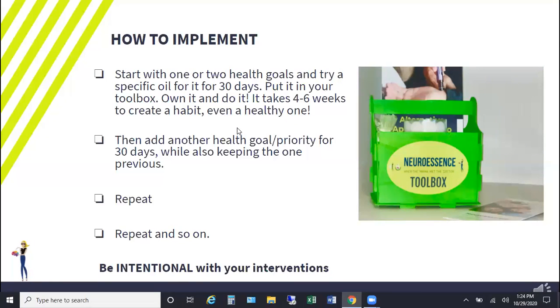And Jessica's journey is the same way. So the intent here is to be intentional about your interventions. What are your health goals? What can we treat? Don't just go all in and say, I'm going to try every single oil, because that can be overwhelming. Absolutely.